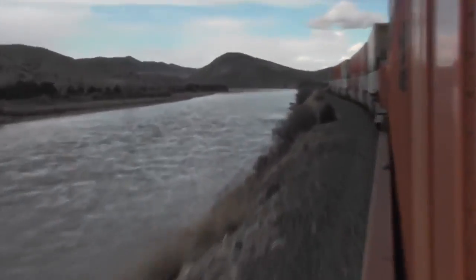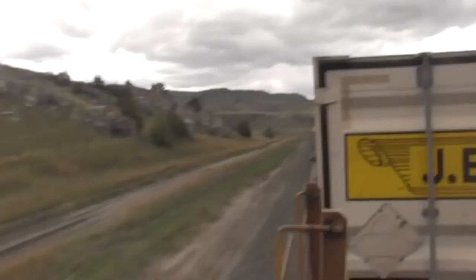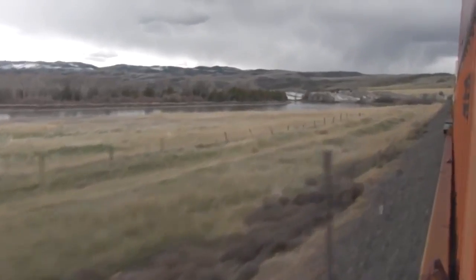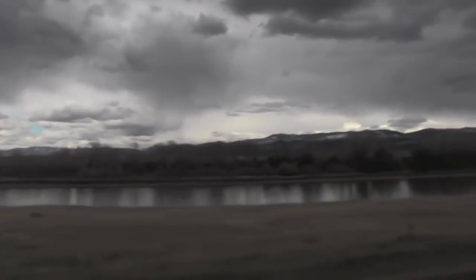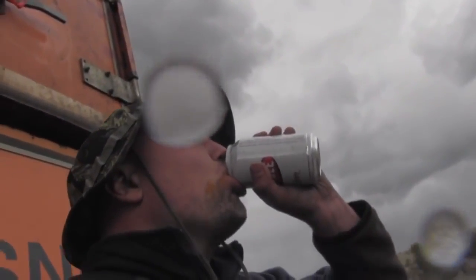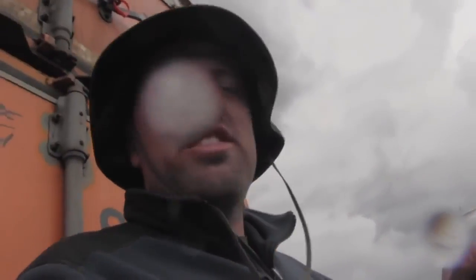Big scenery in Montana. Look at this. This is the Missouri River. Basically the headwaters just about right here.